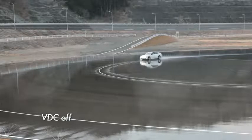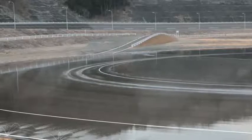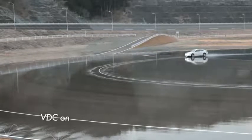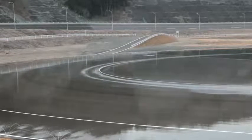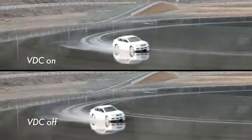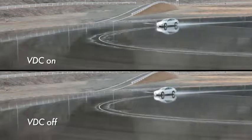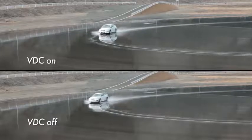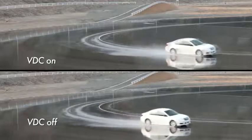Let's see the difference that VDC makes to AWD. Symmetrical AWD by itself is effective in a wide range of situations. Activating VDC makes driving even safer. A wider margin of safety gives the driver a heightened sense of security.